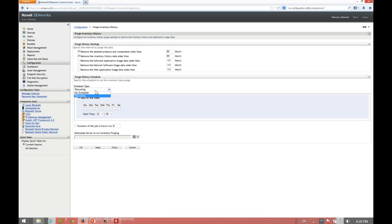Then I can specify when I would like this thread to run through the database. You'll notice here you can specify a start time and then a duration for this to run. That way, if you have a lot of data, which can take a while, you could say I want to start at 10 p.m. and run for 4 hours. If it's not done, the purge process will stop until the next time that window opens up. You can also dedicate a server to running this.